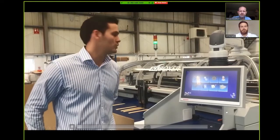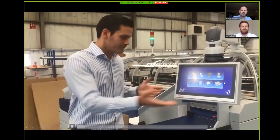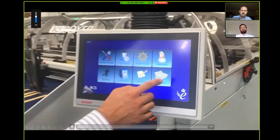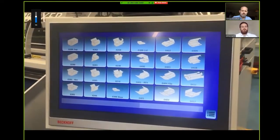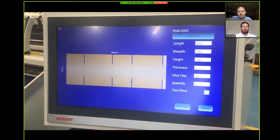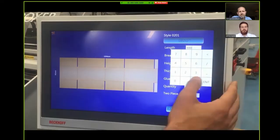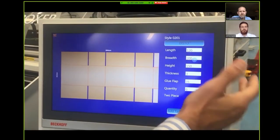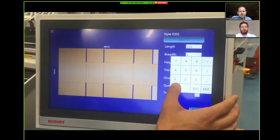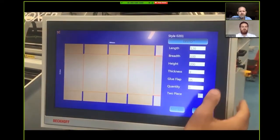Last few weeks I thought I'd show you a few videos of a few different job changes and the specification of the machine. So if you have a look at this screen here, you've got a range of pre-programmed job styles. You're going to be using the 0201 quite regularly. So let's set up a job together here. Let's enter some estimated dimensions here of a small box.